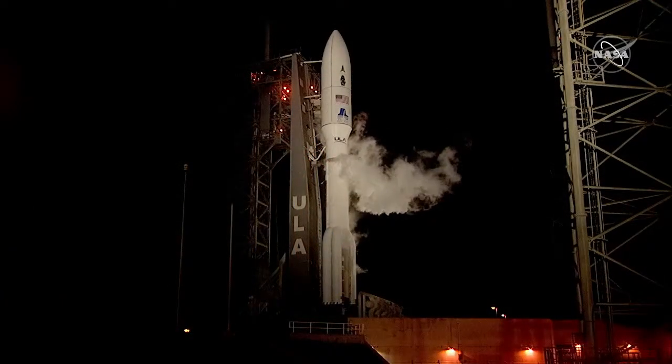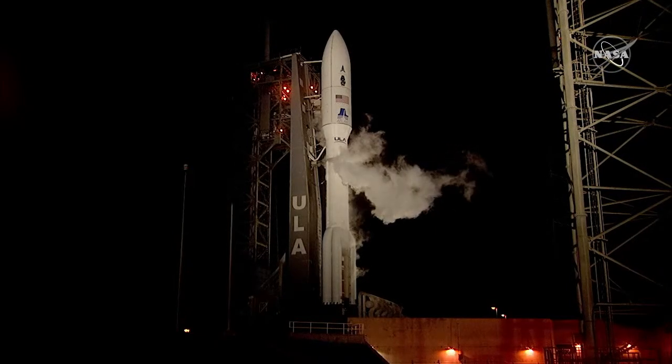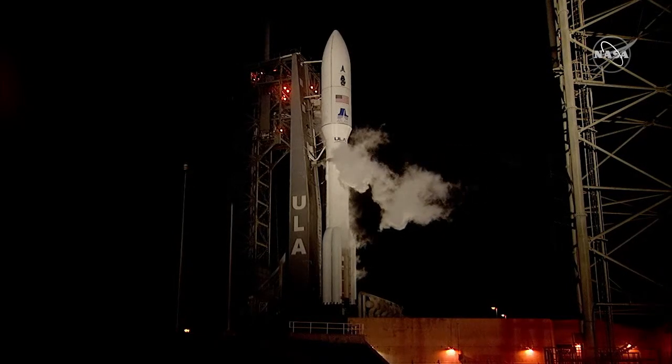Today's two-hour launch window opens at 4:04 a.m. Eastern Time, and that rocket you just saw sitting on Space Launch Complex 41 at Cape Canaveral Space Force Station, which is just behind me across the water here.